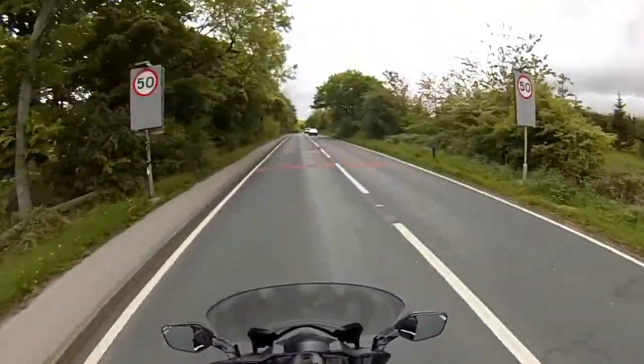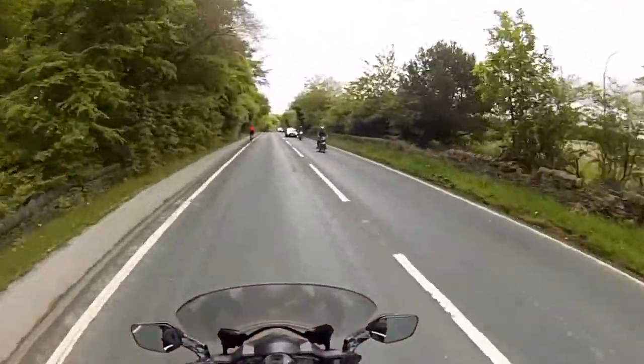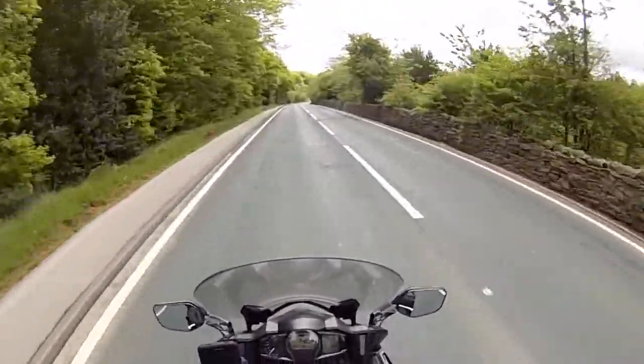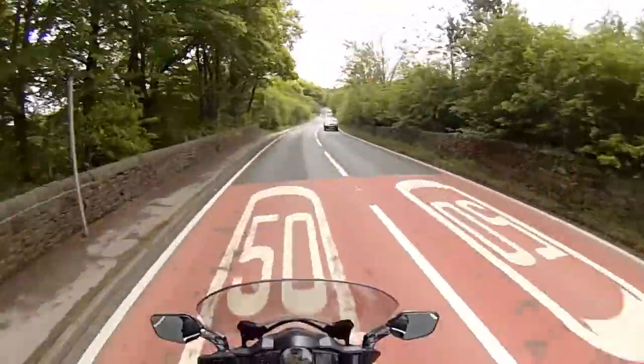So this is the start of the West Pennine Moors, or moors. Some people pronounce it moor. That's M-O-O-R-S, moors. I say moors. That's what we say in Lancashire, moors.